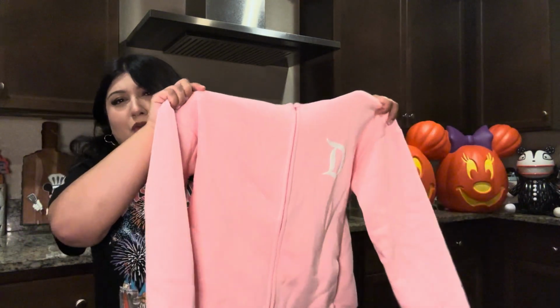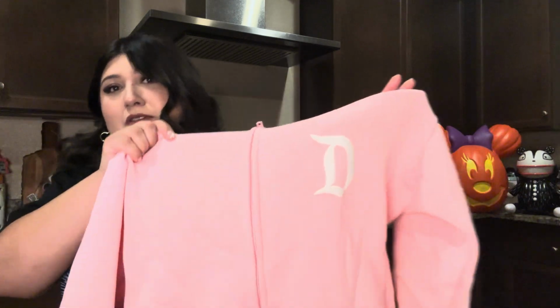Just because I feel like they're so versatile. You can wear them with anything. And they're really soft. They are really thick and warm. And they're just totally worth the money, honestly. They're great sweaters. They're great quality, and they're super soft. But for children's, I think they just came out with this pink one. I love, it has the D there in the front.